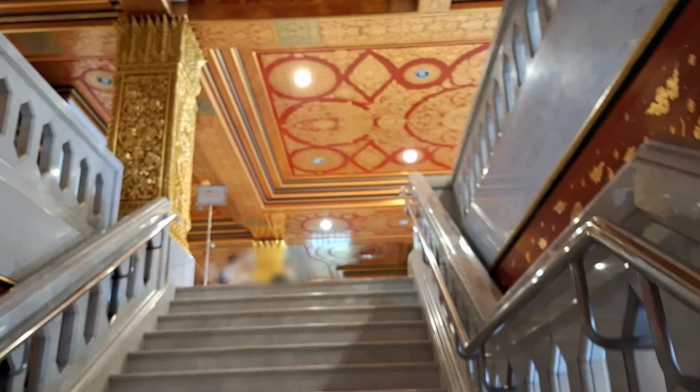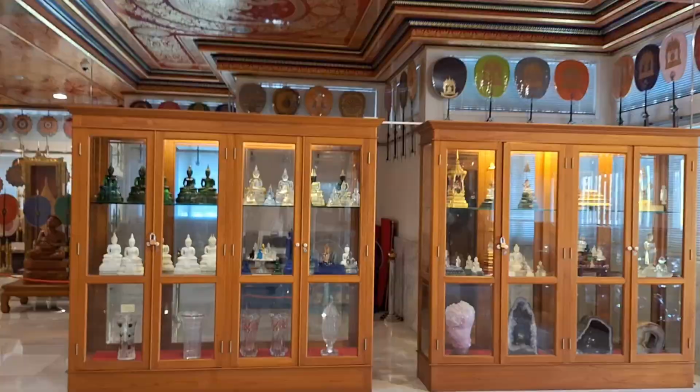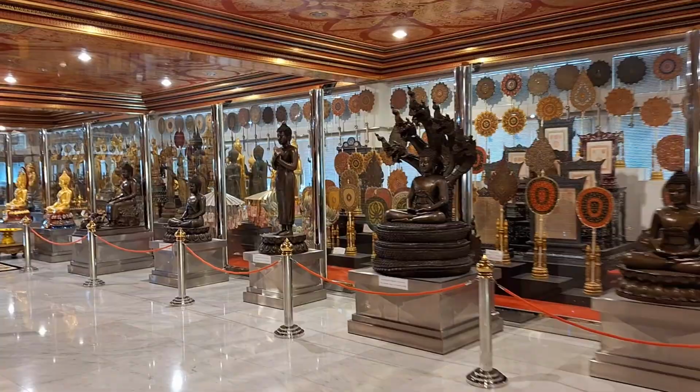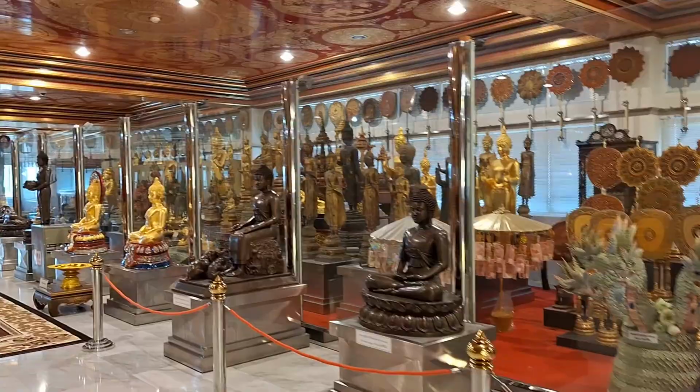Wash your hands. The interior consists of the museum with many temples and a teleport fan, personal items of the former abbot, ancient Buddha statues from various cities, ancient utensils, pottery, and various items that people give to the temple.